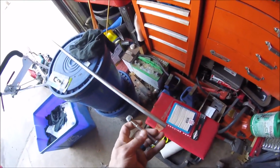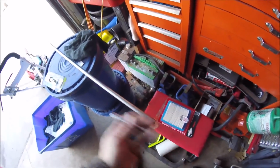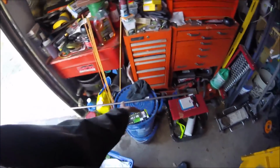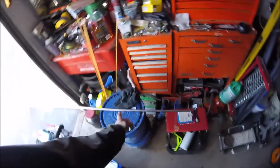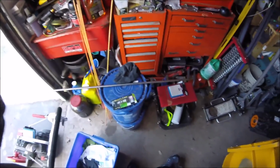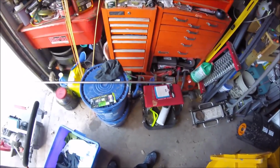Okay, so what I'm going to do is I'm going to put never seez on these before I put them in there on all of them. So next time I have to change them out, they'll tap right out. No issues. But anyway, $7.62. This is what I had to improvise to make it work. And when I do put it back together, I will film that. That's not going to be today.